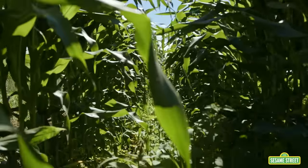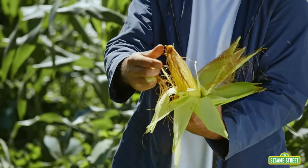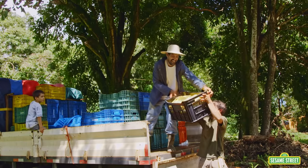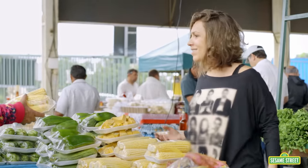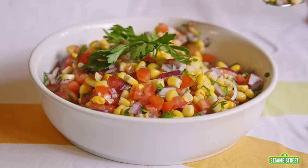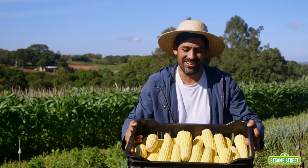You can't see the corn because it grows inside a husk, but when you peel it back, you can see that inside is the yellow corn on the cob. Once the corn is harvested, then it's shipped to the grocery stores and farmers markets. You can eat corn as a side dish, in salsa, or even right off the cob. Here's some corn to make cornbread, Cookie and Gonger. Oh boy, thank you, Mr. Farmer.